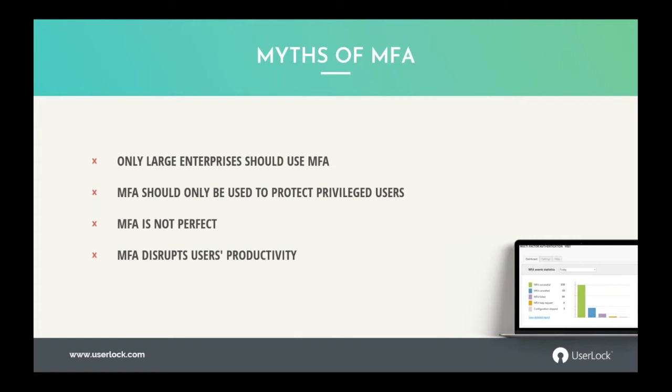The last one is that MFA disrupts user productivity. This is also a myth if you have the right tools and onboarding procedure. An MFA tool that works as it should takes a couple of seconds for a user to authenticate with MFA. So we're talking about a couple of seconds a day. This is not going to disrupt users' productivity.